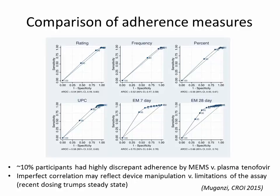And basically, these are ROC curves. And so if the lines are completely up and down like this, that means they're essentially identical, and that we're not really getting anything useful out of self-report. This is kind of disappointing because we were hoping that asking these questions in different ways would get us a little bit more information, which has been seen in some settings, but not in this one. And with the electronic monitoring, we saw the best discrimination. So the line here is really like a coin flip. You want to be up here in this upper left corner. So we're not getting complete discrimination between detectable and undetectable tenofovir, but we're getting the best information with MEMS.